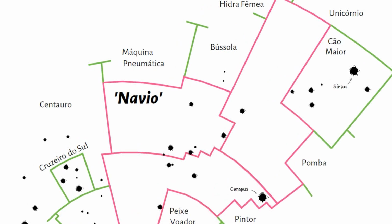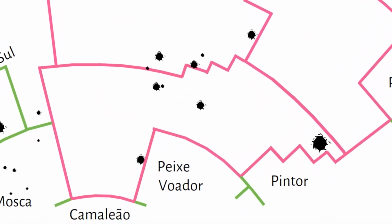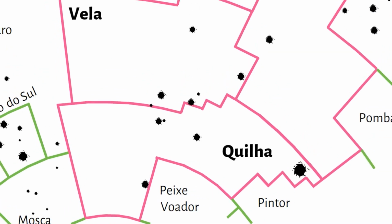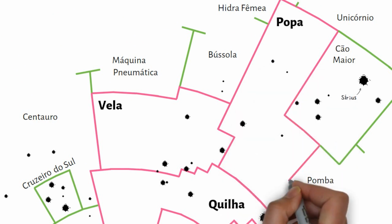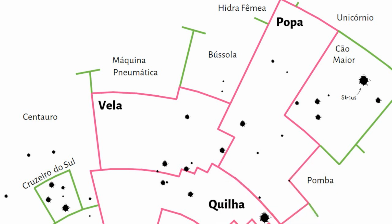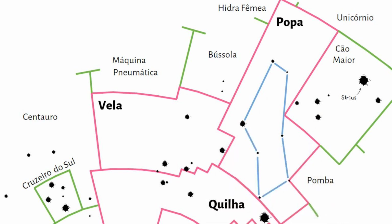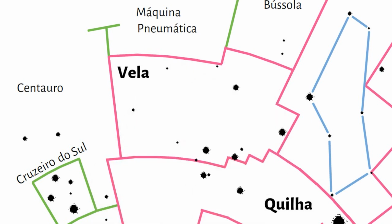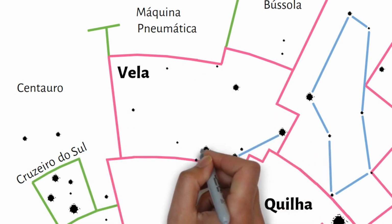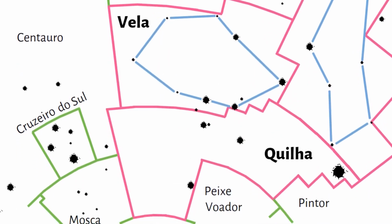And finally, in the 18th century, the division of the ship region proposed by Keel into the current three modern constellations: the Sail constellation, the Keel constellation, and the Stern constellation. For completeness, I will include some fainter stars and their respective guidelines that facilitate the location of these constellations in the sky. Those of the Stern, which, actually, only has one brighter star. Those of the Sail, which contains more stars. Here are their guidelines. Now you can see the open sail and the stars of the keel.